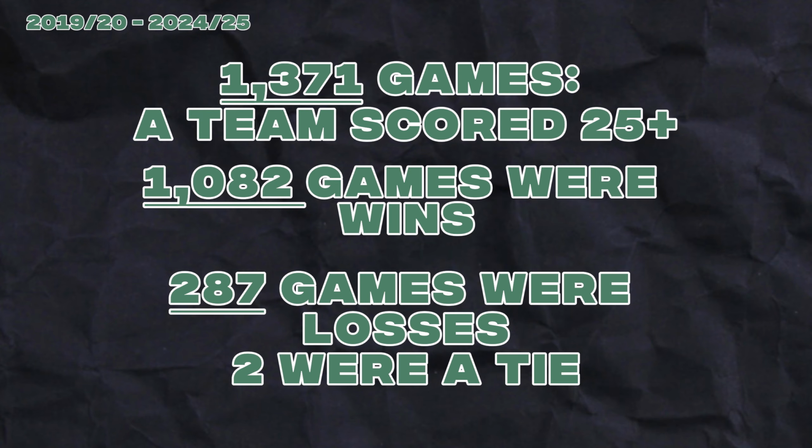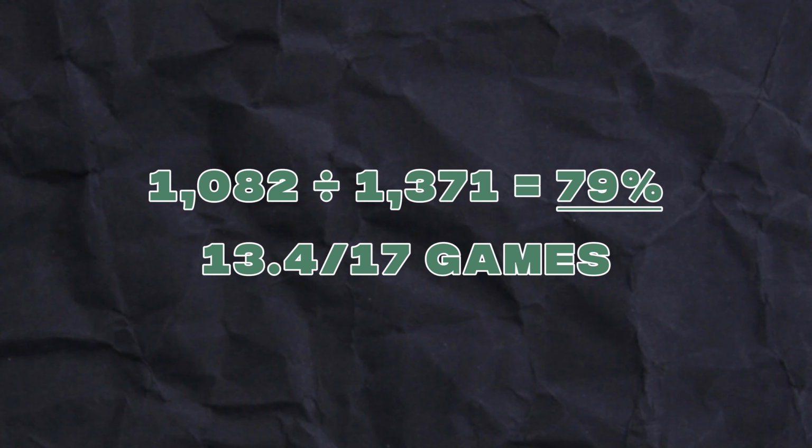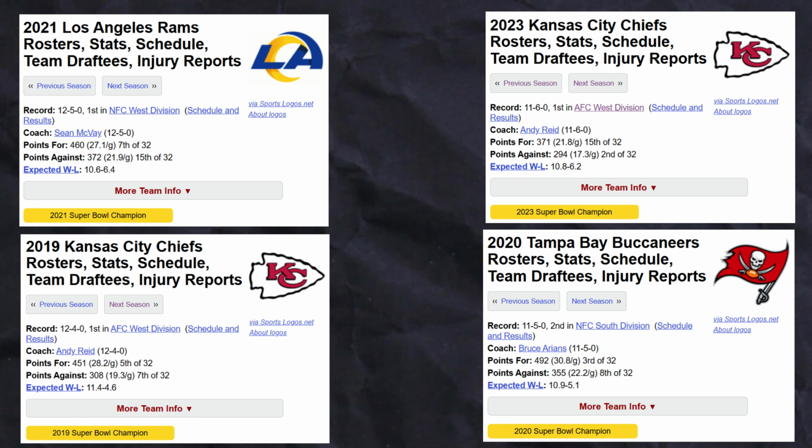In a 17-game season though, a 79% winning percentage would mean winning just over 13 games a season, which is easily a playoff team, and would be a better regular season record than 4 out of the last 6 Super Bowl winners since 2019.